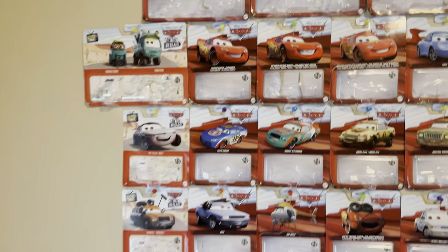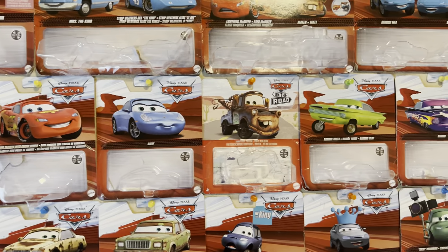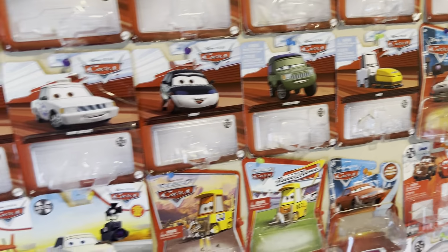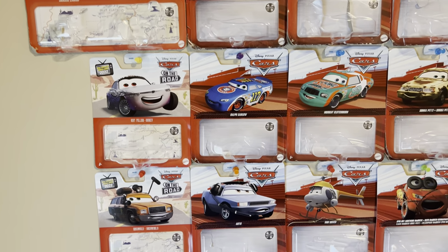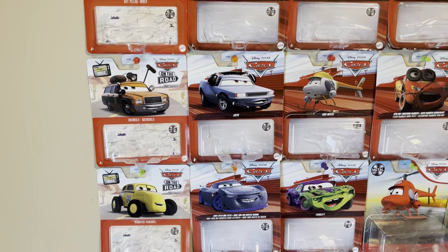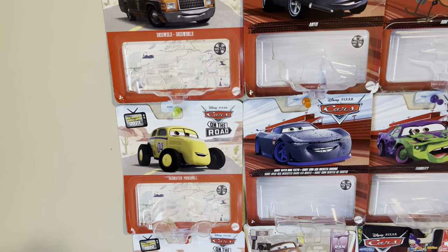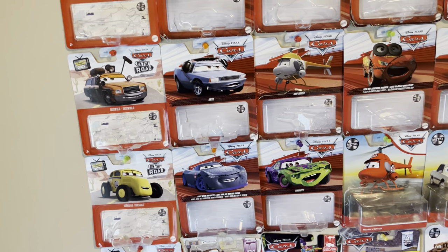So this is closer up of all I was showing you guys, the Cars cardback place. It's all of them, even Bertha's Butter Wagon. All of them. I don't know why I keep these. Mostly people keep them in the packaging, but I just keep the cardbacks because I just like them. And the Gearson Marshall one. I'm going to be reviewing Gearson Marshall as well, so stay tuned for that video. I already reviewed Greebles.